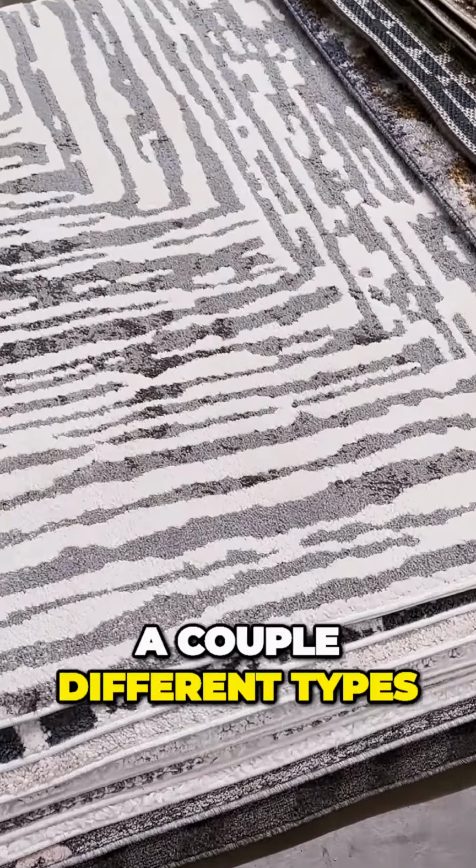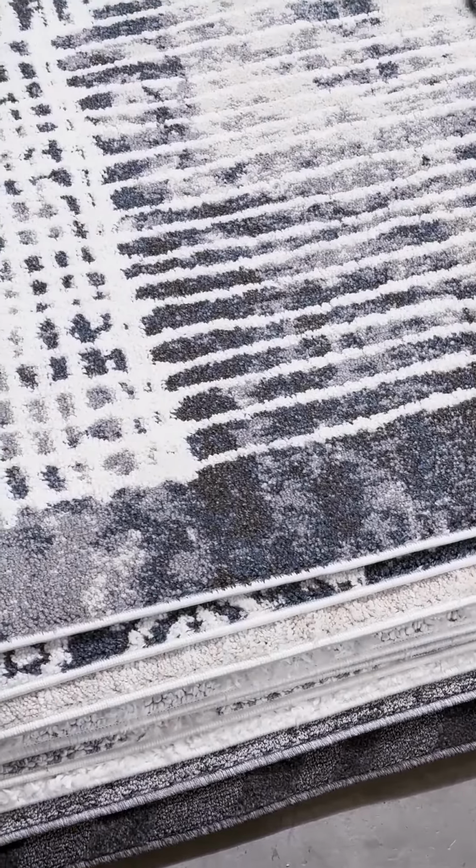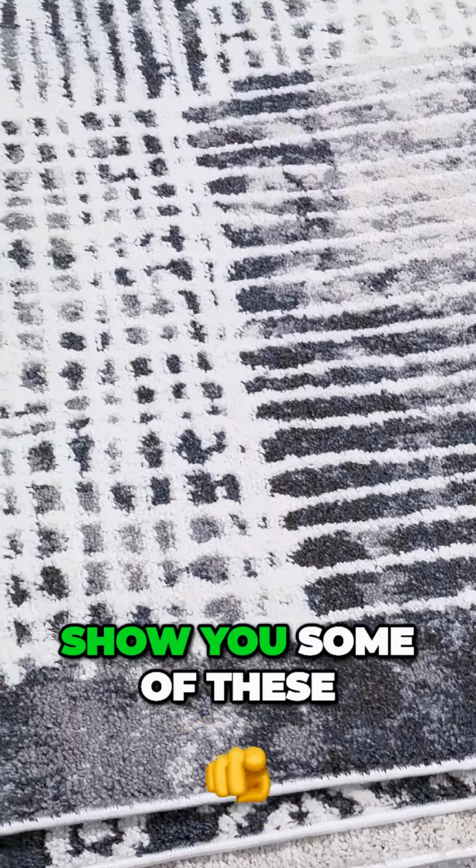These are a couple different types of polyester yarns combined together, giving it a high-low feel. So really excited to show you some of these.